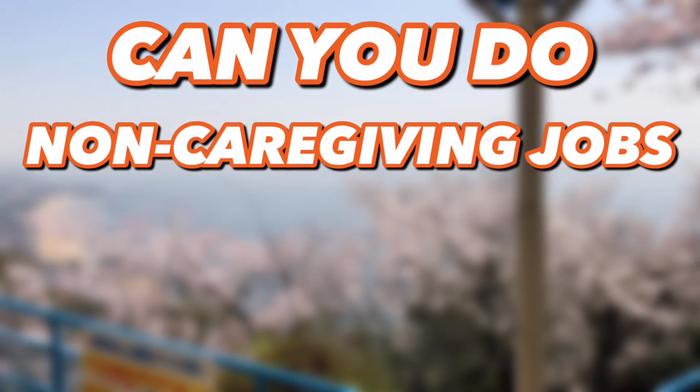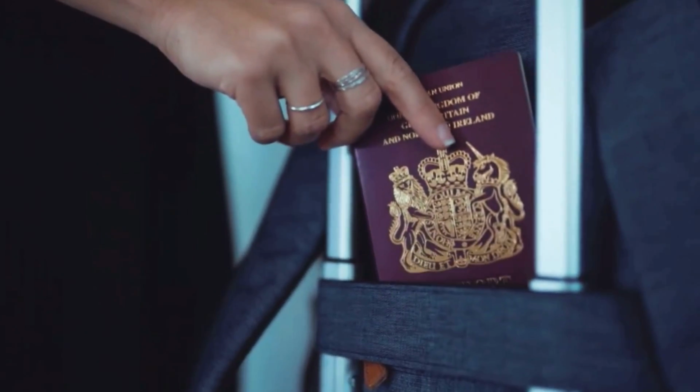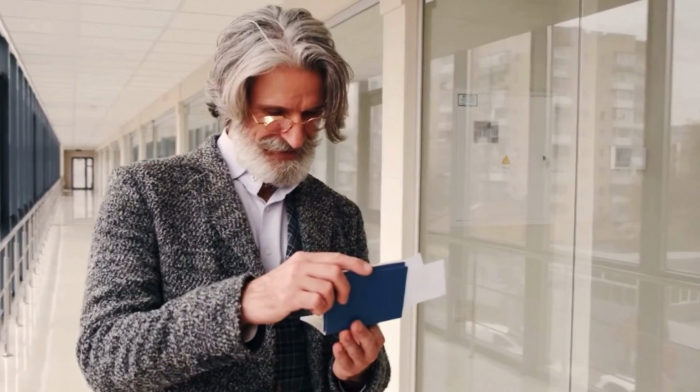Is it possible to do non-caregiving jobs after passing the exam? After passing the exam, you will transition into the nursing care or the caregiving work visa, which allows you to work in this country as a care worker indefinitely. Of course, you still need to renew this visa once in a while, but with this visa, you don't really need to worry about being forced to go back home. Furthermore, with the nursing care or the caregiving work visa, you can only do caregiving related jobs. Remember that a visa granted to you by any country has restrictions, whatever visa that is.